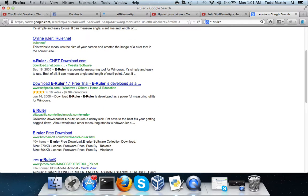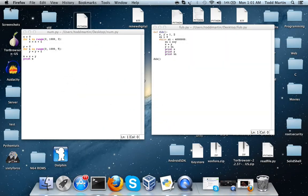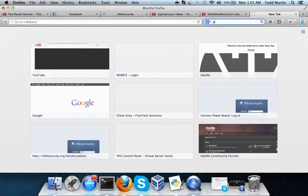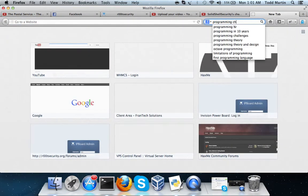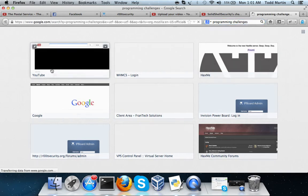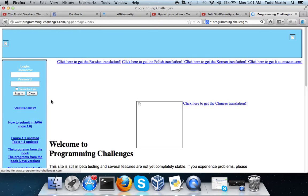I don't even remember what the domain is. I haven't used it in a long time. These are actually two programs I created to solve eRuler challenges. There's some pretty cool things. Programming challenges. Come on, Google. There's some pretty cool sites out there that just have different kinds of programming challenges.